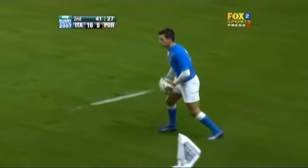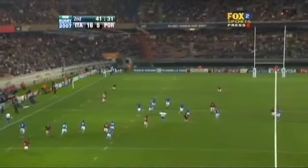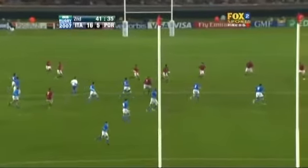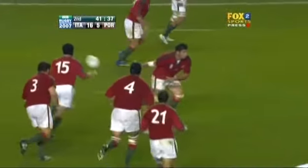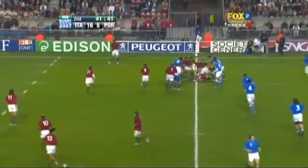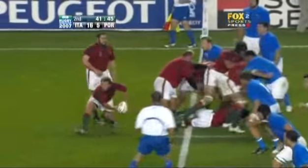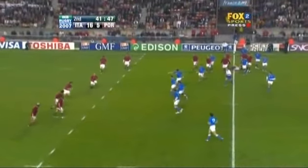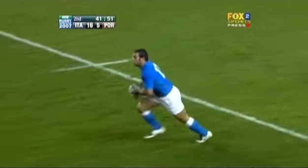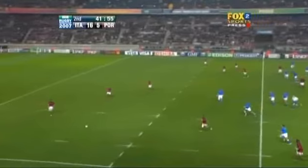Bortolussi. Sliced it. Came off the outside of his boot, bit like my drives on the long holes. Pedro Cabral. I think the Portuguese would quite like it to be broken up like this, loose kicking. It opens a bit more of the field up for them to run into. Duarte Pinto again. Canali though, he meant to float that beyond him. Canali, chip and chase.